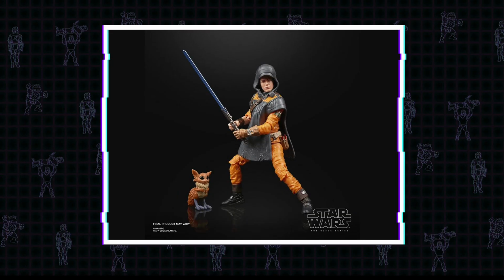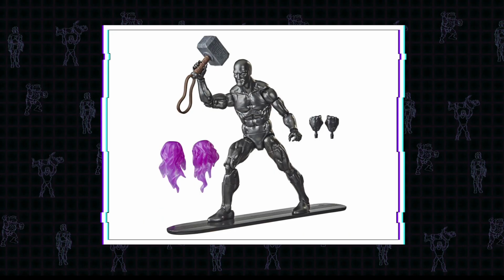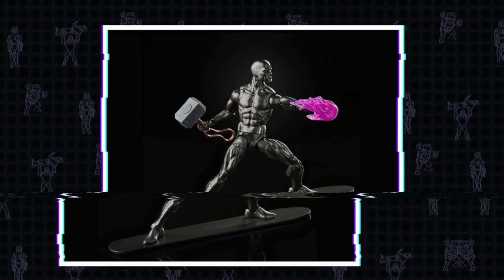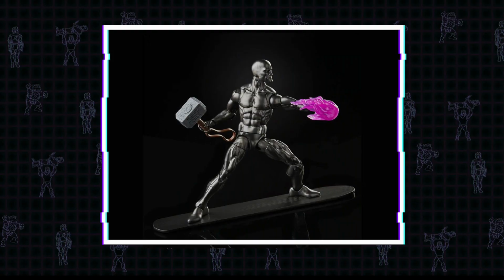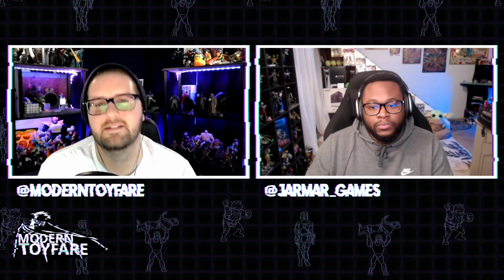Hasbro also announced the Marvel Legends Silver Surfer Minor, which briefly went up for order on Walgreens.com for $19.99, which means it will probably show up in stores here in the next month or so. So keep an eye out for that.